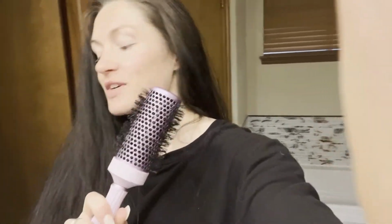I really liked this. I've never used a round brush drying my hair. Believe it or not, I'm 29 years old and I've never used one of these. But I will say, I think it did the job. I'm already having some little volume right up here. I tried to do it on this side too, but it's kind of fallen.